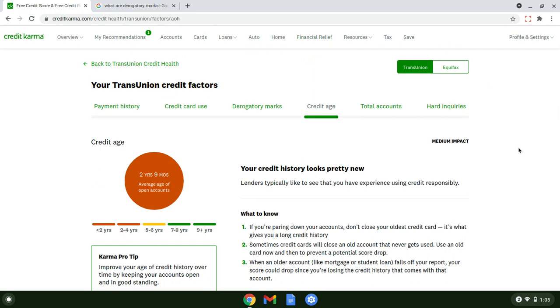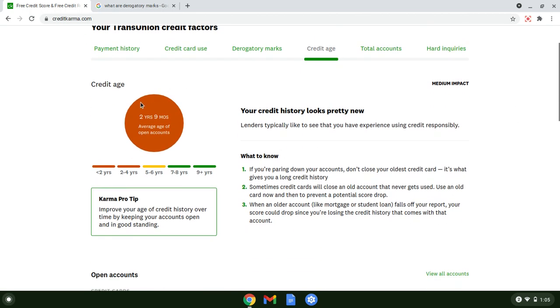Now your credit age has medium impact. Here we go. Like you see, mine is only 2 years, 9 months. But like Credit Karma says here, you need 9 years plus. That's the best age, 9 and above. But someone told me if you have like 20 and above, then you get a lot of offers. So I know some of you are young and you're like, hey, how can I get a 20-year-plus older credit age? Well, it's possible.